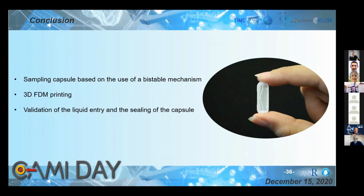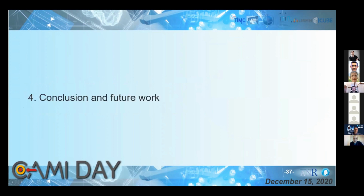Okay, so the design and the test have been performed in vitro for this design. Okay, so for the last part, please, Philippe, can you?